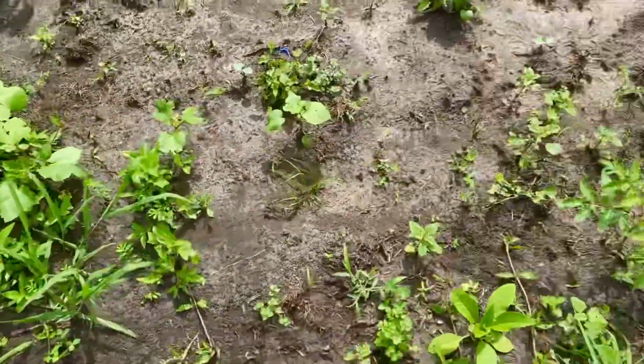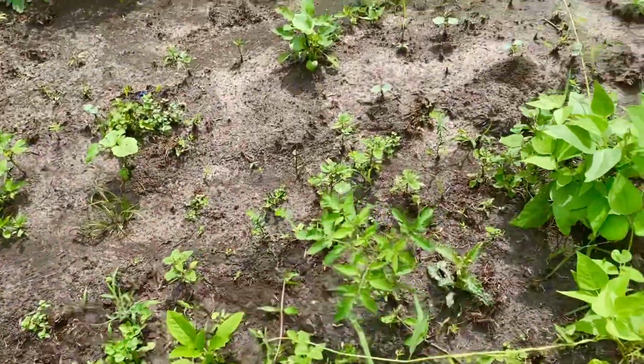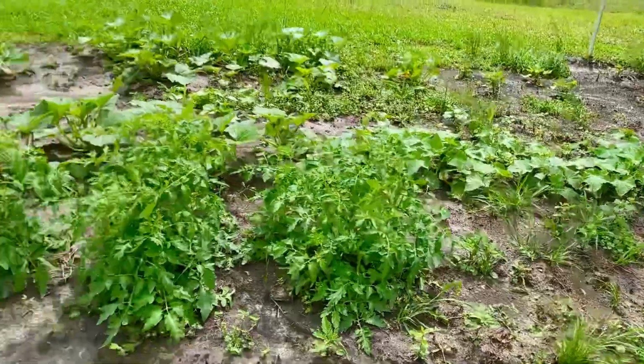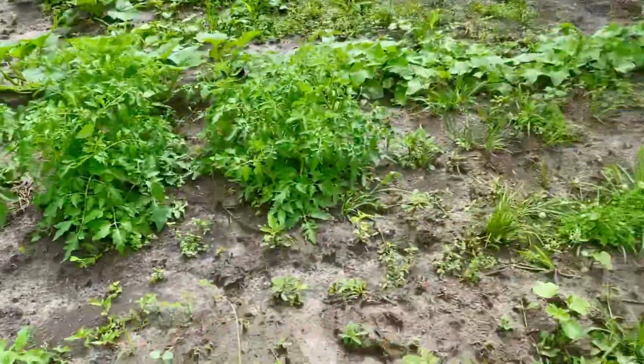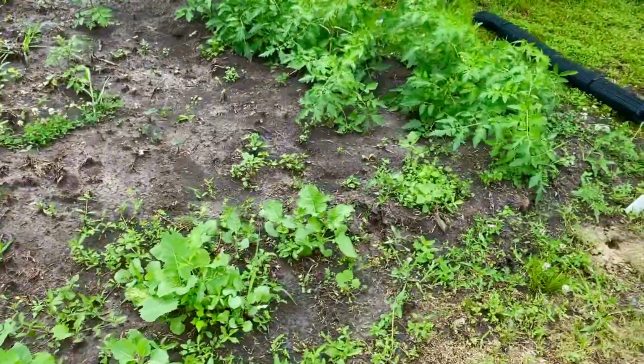And then we're gonna get in here and weed, and you can see the beans are really taking off. Some tomato plants. We actually threw some tomatoes out, just threw them out to compost over the winter, and some of them grew back, which is pretty awesome. I think that's pretty neat.